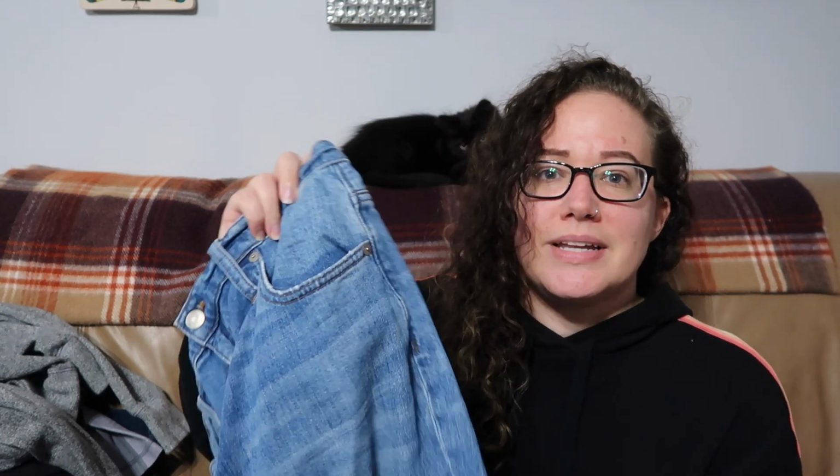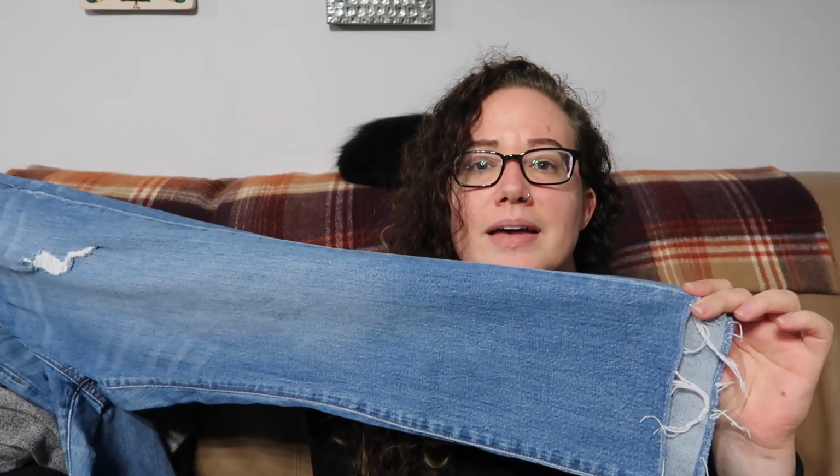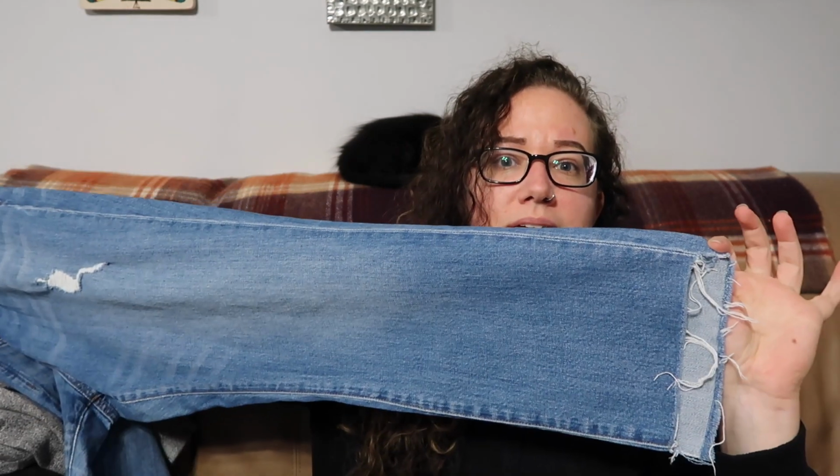This is another pair of Madewell jeans. These are the high-rise slim boy jean, size 30. I want to say these were like $6.29 before the discount. Not the best style for me. I like the Perfect Vintage, I believe it is what it is on Madewell. Those do really well, or the Road Tripper. These have a step hem, which I thought was a little interesting. So it's something that's slightly different than a skinny, I guess.